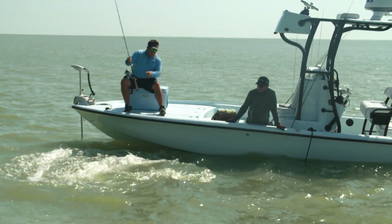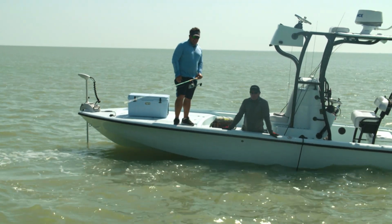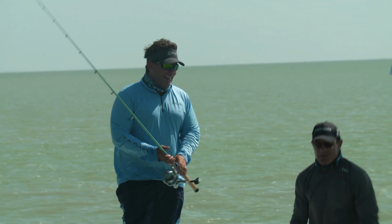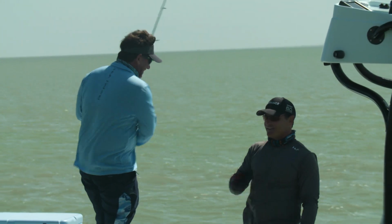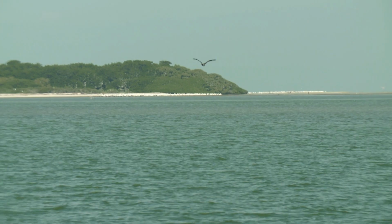Wow. Look at the green. Oh, there he goes. That was cool, though. Did you see the green on his dorsal fins? That was really cool. How about that? Well, that might have been better. He probably didn't want to tangle with me anyway. Or maybe it's the other way around.